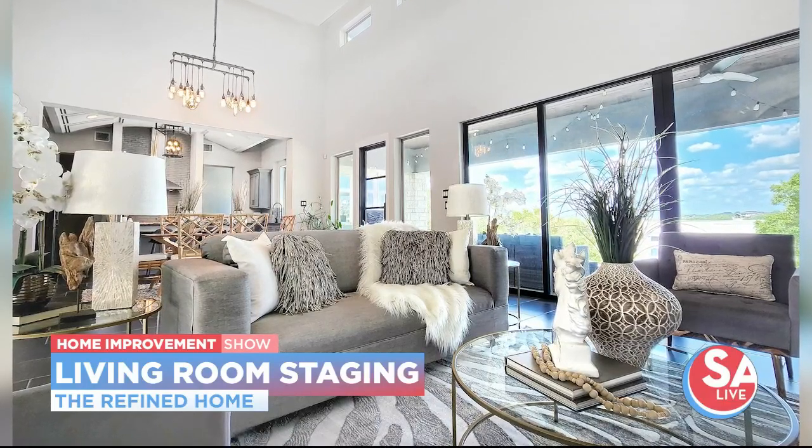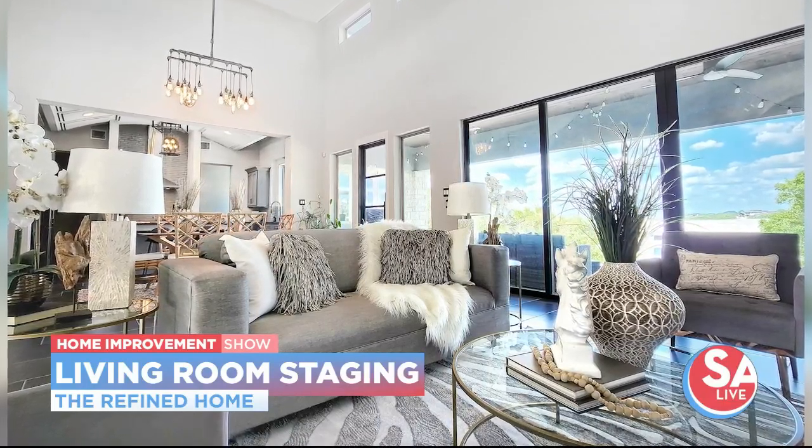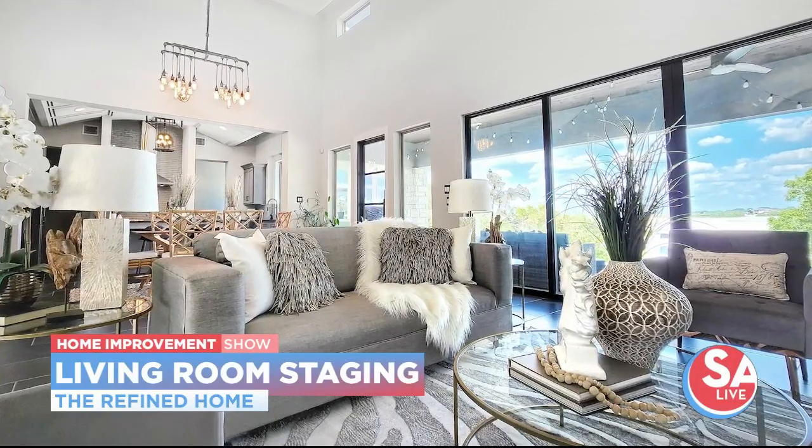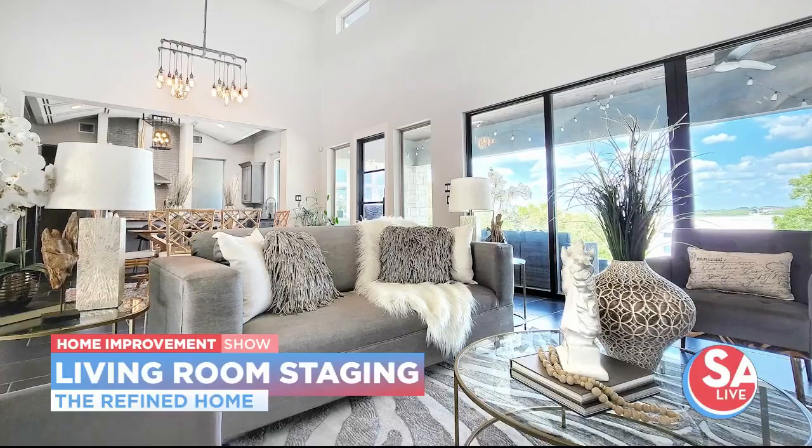You know, it's funny, those gray shaggy pillows would not be something I would pick, but they look really great. That screams you, Mike. They do photograph well. All right, the kitchen.